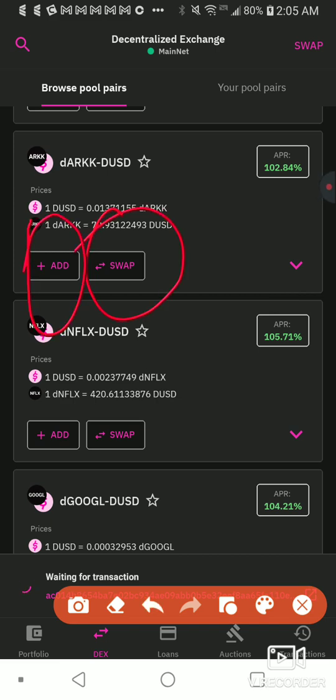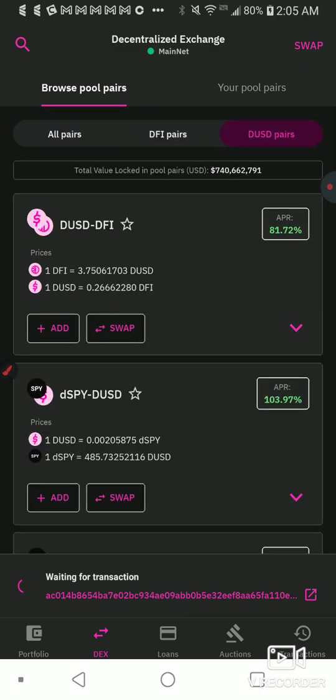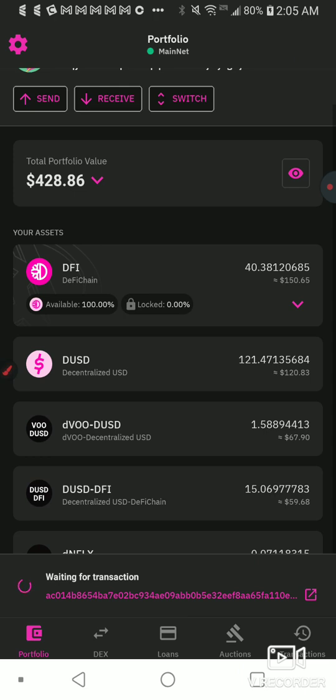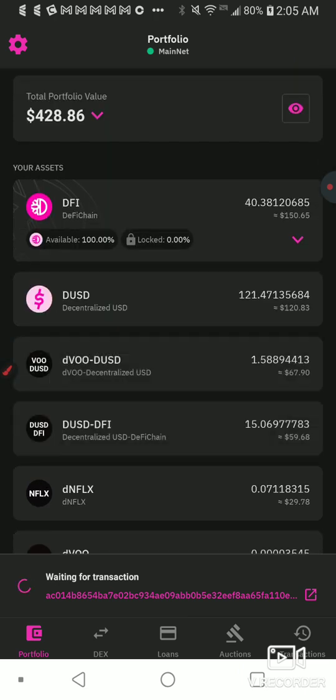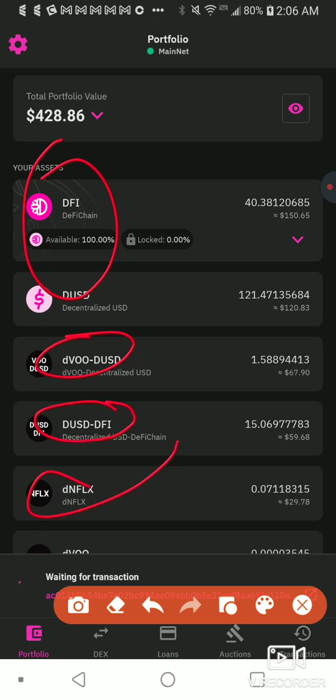Anyway, everything you're into will be on your front page here. Your rewards will be paid mostly in DFI, but it gives you little bits of whatever you're into. Like it'll give me a little bit of Netflix, a little bit of DFI, but most of it is DFI. Then you can withdraw that, or you can reinvest it or whatever.